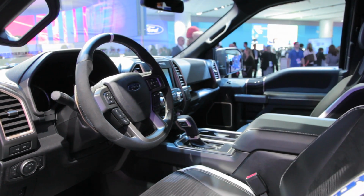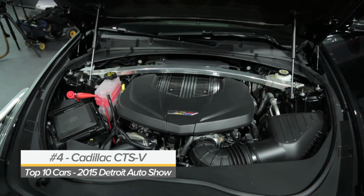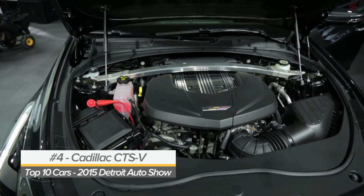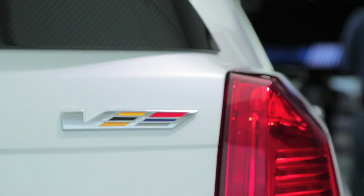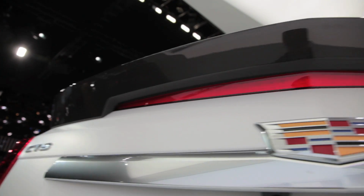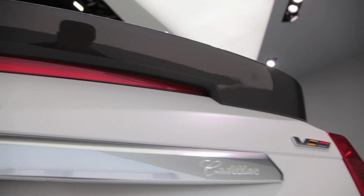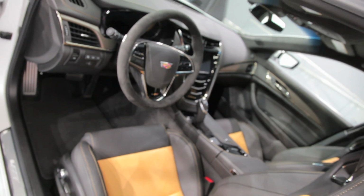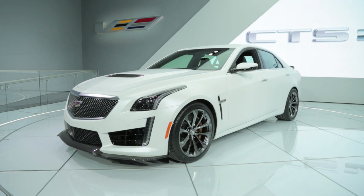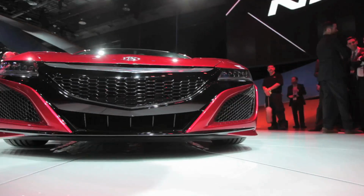The new CTSV debuted here this week with a supercharged 6.2-liter V8 closely related to the engine you would find in the new Corvette Z06. It turns out 640 horsepower and 630 pound-feet of torque to reach a claimed top speed of 200 miles an hour. But if an American sledgehammer wrapped in rich leather isn't appealing to you, Acura finally has your fix.